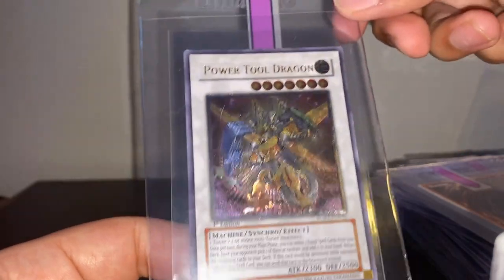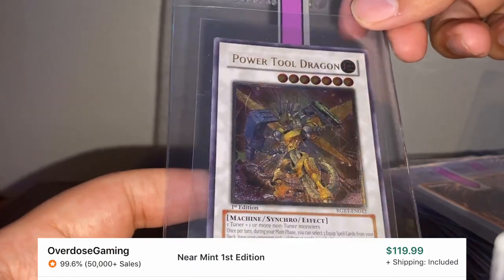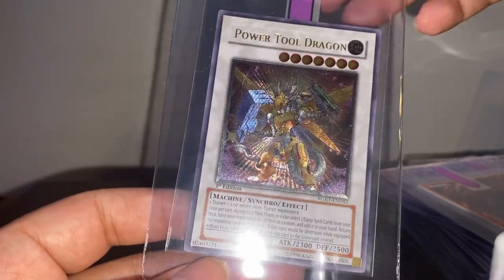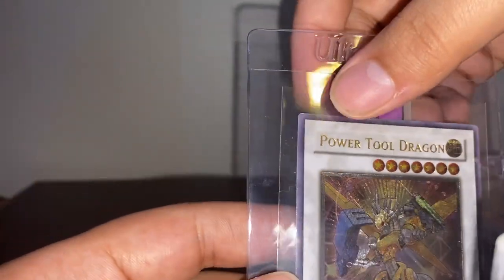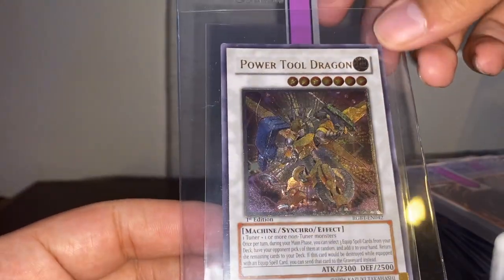Then we're just going to grade this Power Tool Dragon Ultimate Rare. It's not amazingly nice, but it's still cool. I haven't seen a graded one for sale on eBay in the time that I've been looking for them. Surfaces, it's got a couple of scratches from probably being put in sleeves. The corner's a little weird, you can see a little whitening up there. So I'm not hoping for a super good grade, but it's still pretty cool. One of my favorite cards in the set.